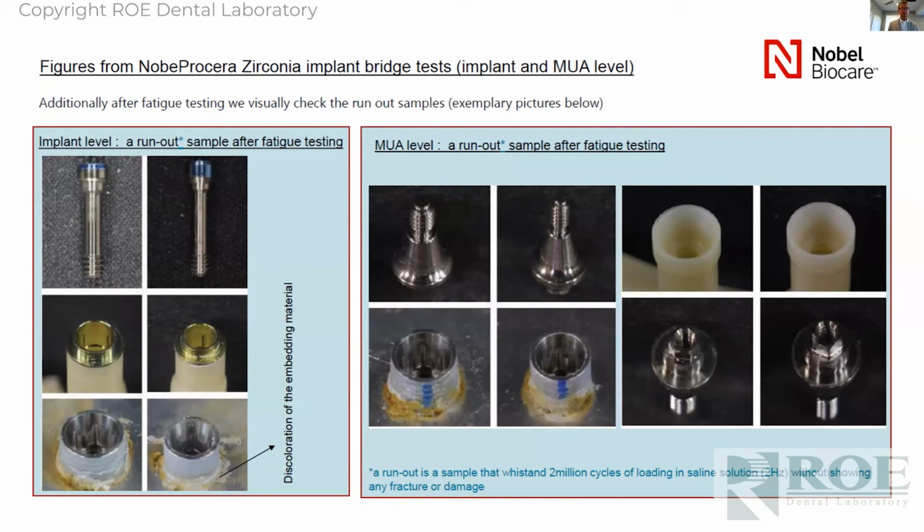Then we test all of the products, take it apart, and take a look at all the products. On the left-hand side, we see an example of an implant level run-out sample. A run-out sample is 2 million cycles of loading in that saline solution. We take a look at signs of wear on the screws, on the adapters, on the zirconia, and also on the implants themselves. All of those are just as important as the other.